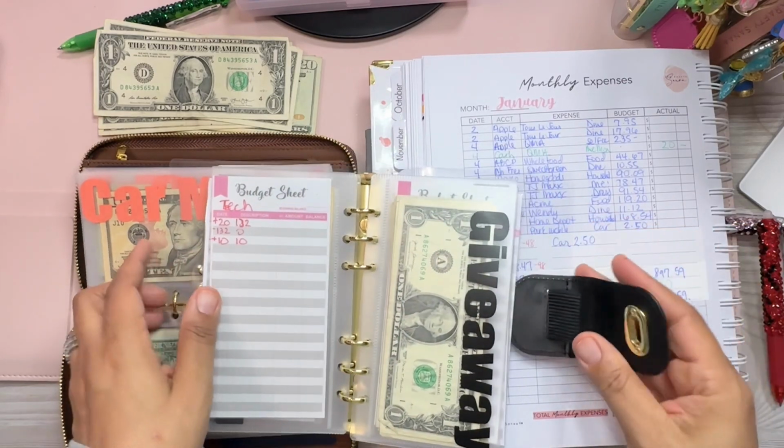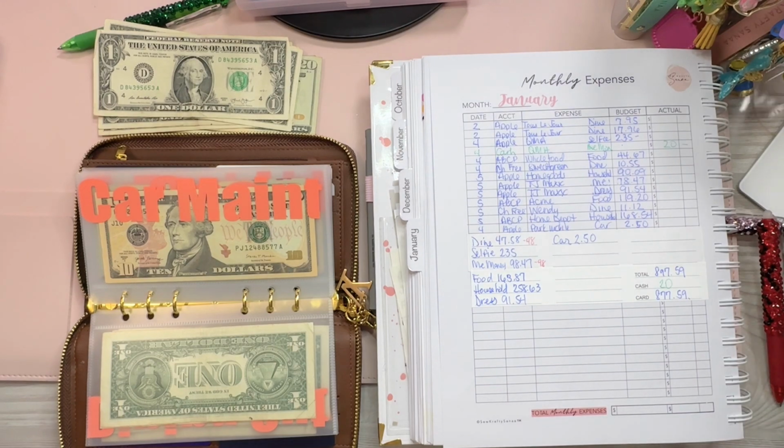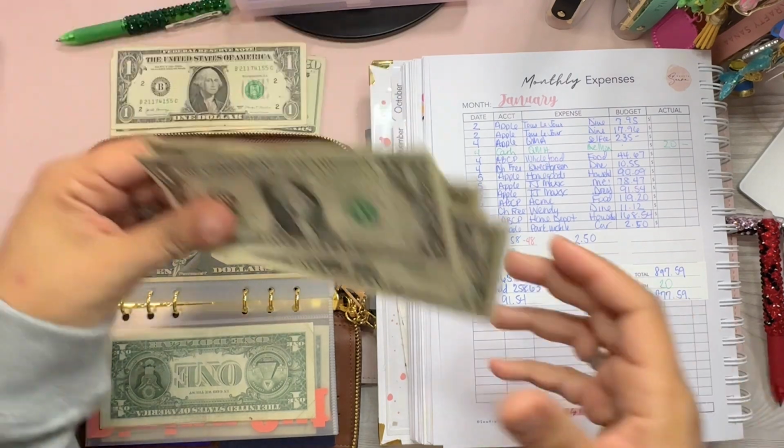This is why I'm called the chaotically cute budgeter. Number one, everything is chaotically cute. And I'm cute too, though. So, you know, there you have it. I'm cute too. Me cute too, Gammy. That's what my granddaughter said.